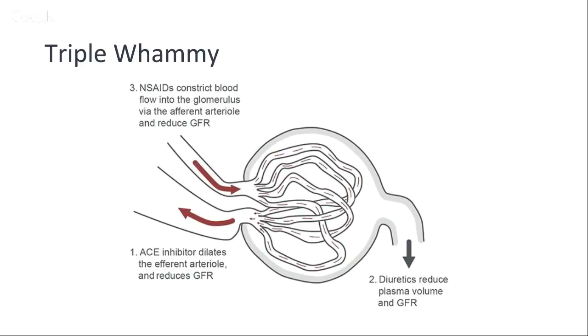All right, triple whammy. Don't give someone NSAIDs, an ACE inhibitor, and diuretics because that is going to shut down their kidney. Yep. Any questions about that? No. Does everyone kind of get why? All these things are depleting the volume. Yep.